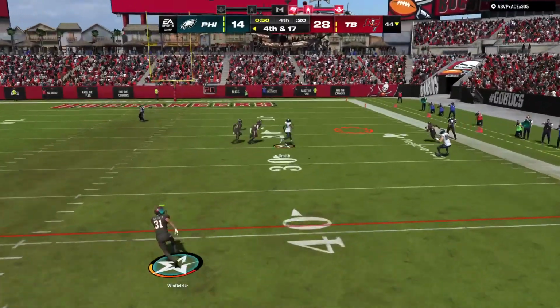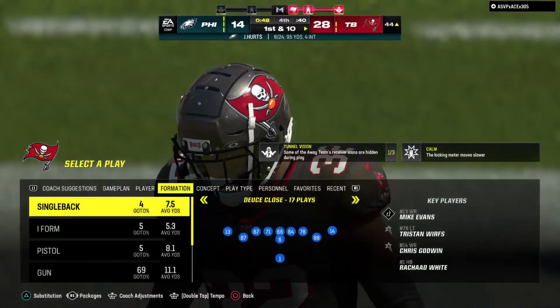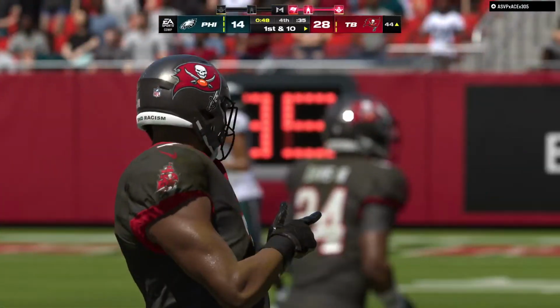Now a desperation throw deep downfield. Oh, and that is incomplete. They had to go for it with such little time remaining, and the Bucs have just about wrapped up the victory.